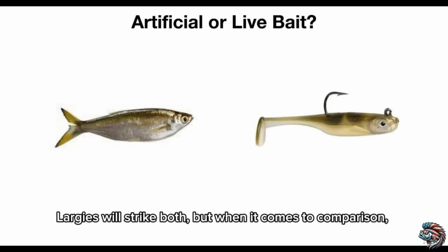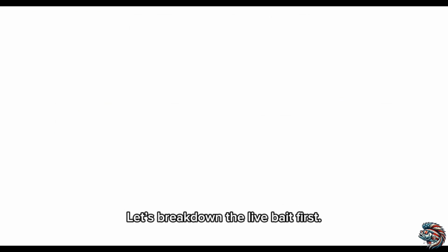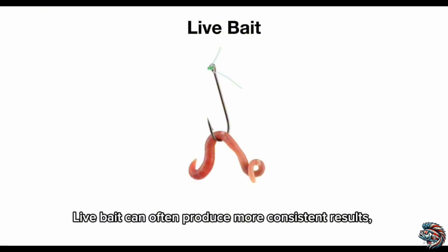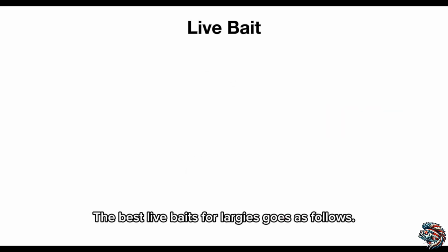Do largies prefer live bait or artificial lures? Largies will strike both, but when it comes to comparison, live bait can sometimes be more effective depending on conditions. Let's break down the live bait first. Live bait can often produce more consistent results, especially for beginners or when largies are being finicky. The best live baits for largies go as follows.